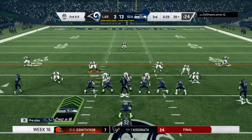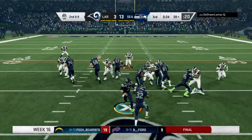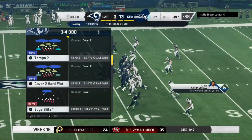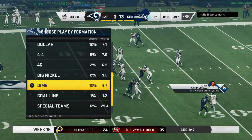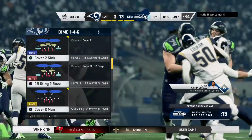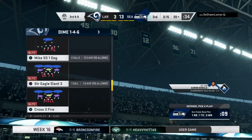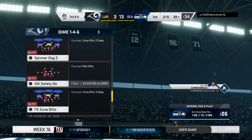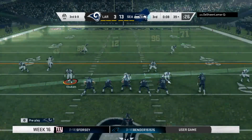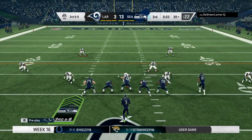Here's 2nd and 8. Let's go, D. They run again with Carson. Trying to run inside, but nothing there. Officially no gain on the play, and they're left with a 3rd and 8. Now this will probably be the last play of the quarter. Defense wins championships, baby.